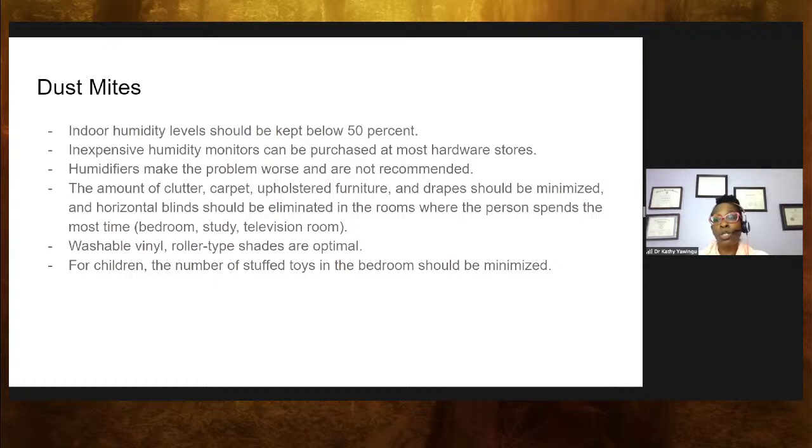Also, keep the humidity low in your home. Below 50% would be ideal. You can use a dehumidifier, which I find I have to use right around late spring, early summer. It tends to get more humid in my home. So a dehumidifier is very helpful for me. If you want to know how humid your house is, you can actually get a humidity monitor at any hardware store, and they're supposedly not too expensive. I've never tried one before, but if you have an issue with too much humidity, you may want to invest in one.